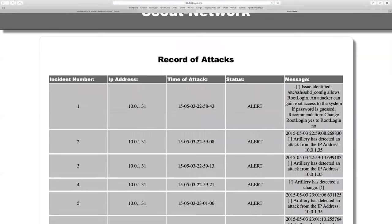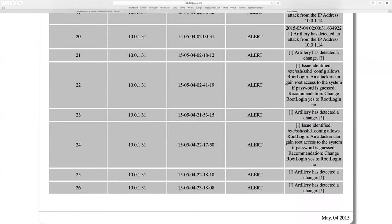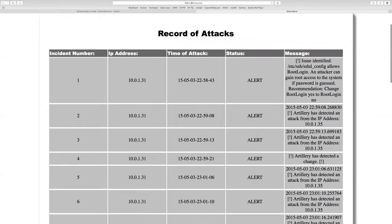So I'll refresh the page here. Give me 1 second. I have to turn it off to SSH and let me make sure. Okay, I might have had artillery off. So, yeah, there we go. Hello. Well, didn't sacrifice enough goats to the demo gods, I guess.